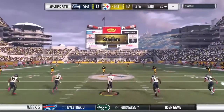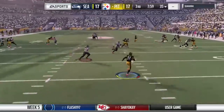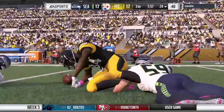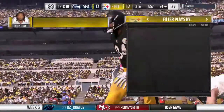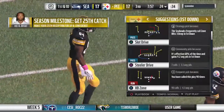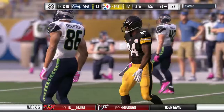Nothing separating these two teams on the scoreboard as the kick's away here. This is taken at his 4. And he'll be brought down at the 23, make it the 24-yard line. The Steeler offense now with a football first here to begin the 3rd quarter. First half showed us some pretty good offense. Tie game, we'll see what the second half brings.